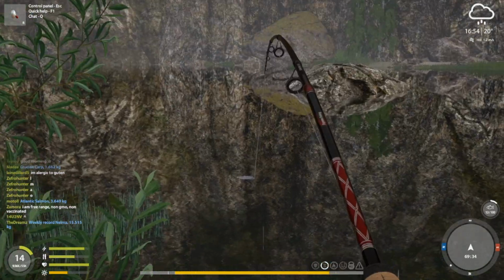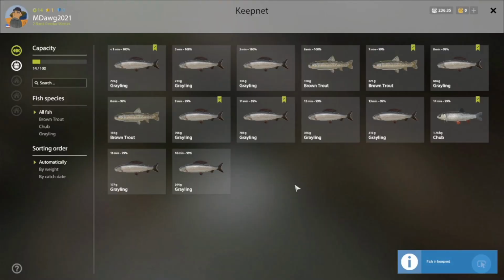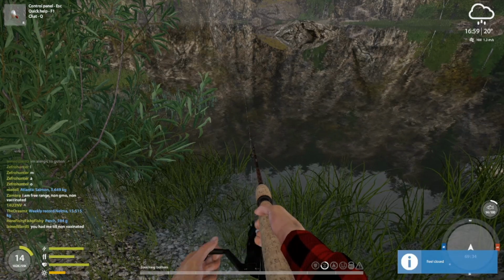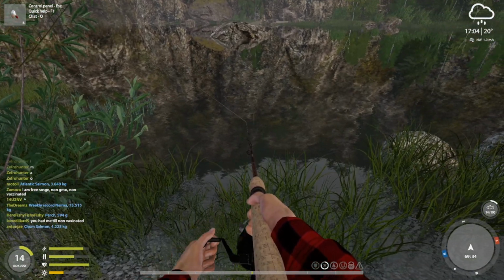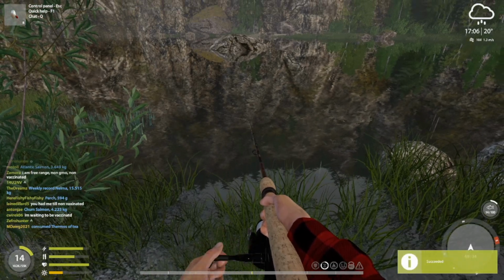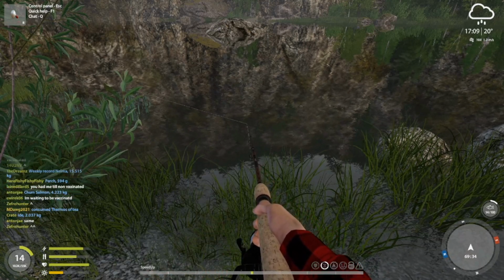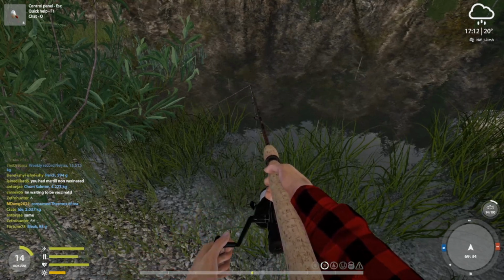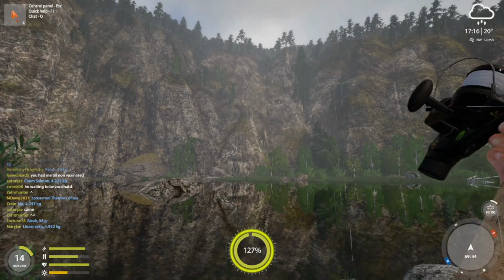Whoa. Hey, nice grayling. Okay. I mean, that's as good a grayling as we've caught all day, pretty much. That was on this Heaven Creek. I think they might have been talking about the dragonfly stream, but I'm basing that off my memory, which I could be wrong.